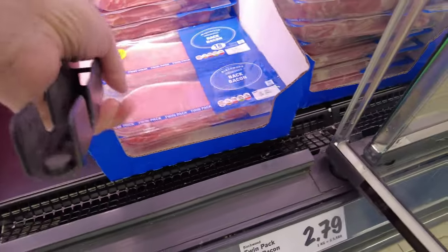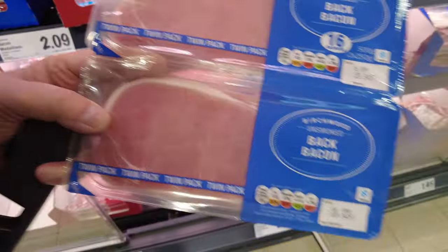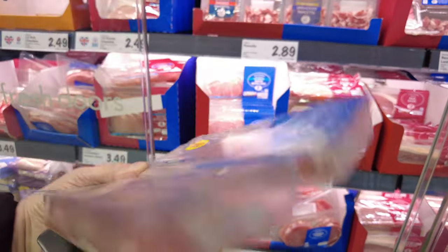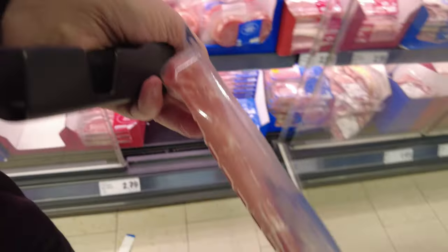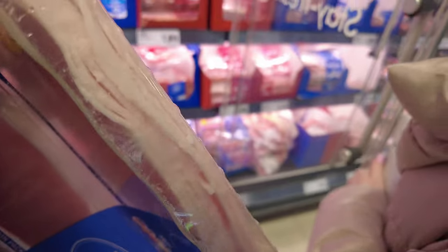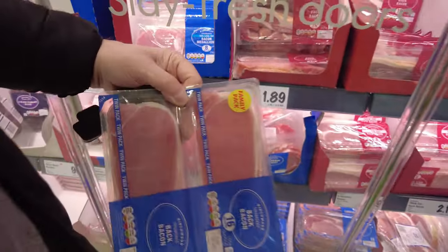Bacon looks nice and lean, doesn't it? It does. Very nice, nice bit of back bacon there. £2.79 for a twin pack. So is that 32 or is it 16? Or is it 8 in each? It's going to be 8 in each, isn't it? No, they look a bit thin, don't they? So it might be 16. Okay. You have to use them all up.